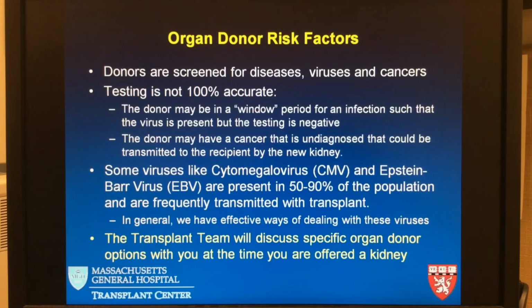Overall, the transplant team will always discuss specific organ donor options with you at the time you are offered a kidney. You always have the right to decide that that kidney is not the right one for you and to decline that kidney offer. This will not cause penalty and disrupt where you are on the kidney transplant list.